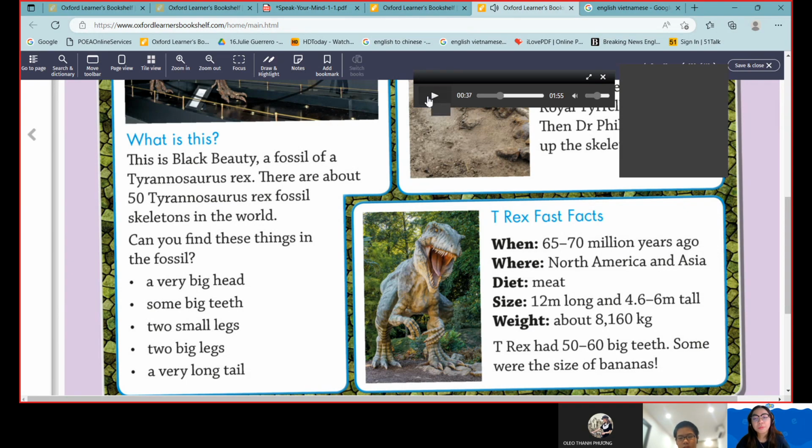Okay, let's read first about what is Black Beauty, or who is Black Beauty? Black Beauty is a fossil of a Tyrannosaurus Rex. Mm-hmm. Yeah, very good. So, about 50 Tyrannosaurus Rex fossil skeletons in the world. Yeah, all right. So, how about in Vietnam? Is there any Tyrannosaurus Rex fossil?